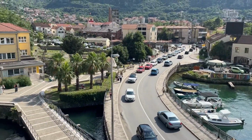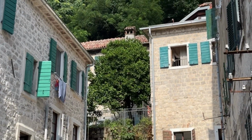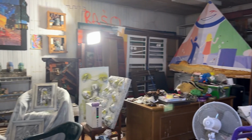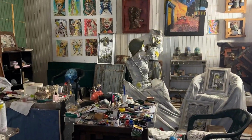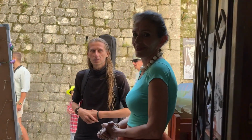So yeah, Kotor is a long embankment and a very beautiful old town, and actually it is much cooler inside the walls. Here you can find a lot of art studios, shops, cafes, restaurants, in other words, everything you expect to see in an old town.